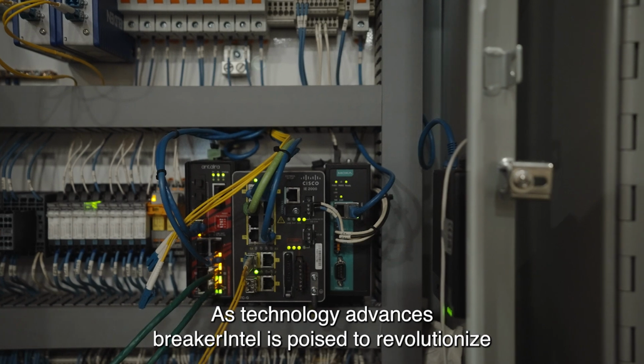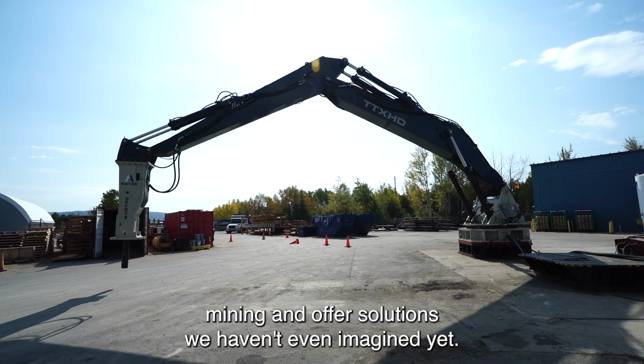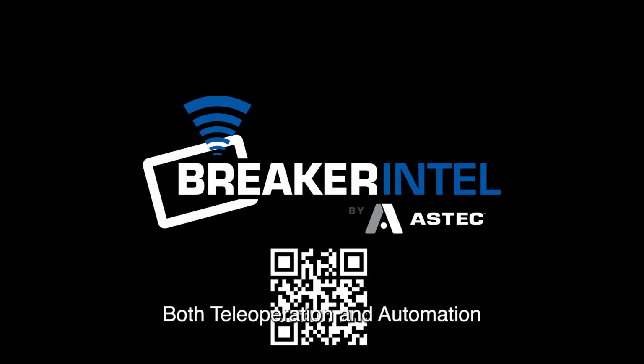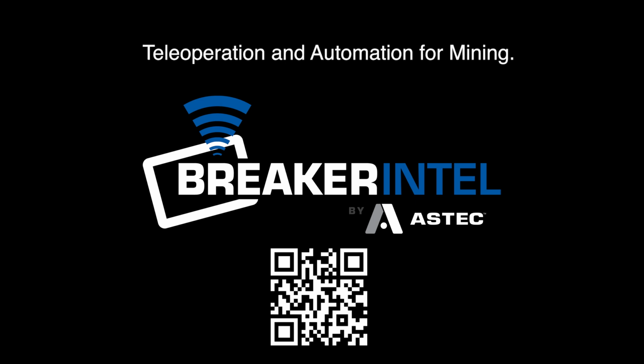As technology advances, BreakerIntel is poised to revolutionize mining and offer solutions we haven't even imagined yet, both in teleoperation and automation. BreakerIntel, unlocking new horizons in teleoperation and automation for mining.